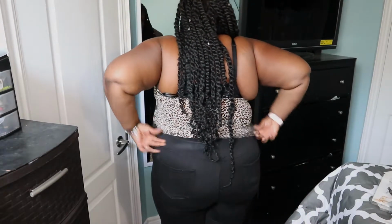I think it's very decently sized. I do like that there is enough fabric, so I feel like I am pretty covered up in the back. I probably have to pull it up a little bit because my bra strap is showing, but at least in the front you're just getting a little sliver of belly. It's not too much.